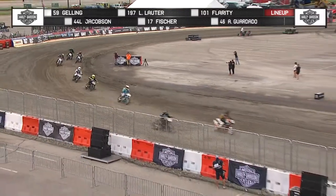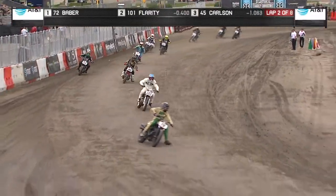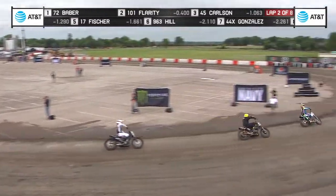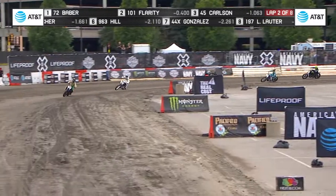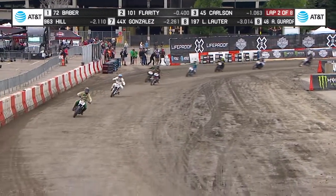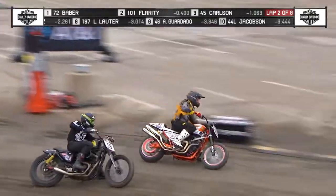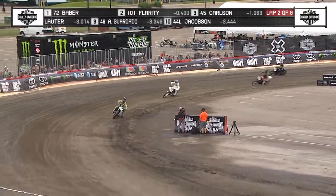Here comes the 59 charging up through the field up to the 4th spot. Now he looks at the high line all the way around the outside. It's Vince Gelling. Remember, he won the heat race. He's stuck back in 4th right now. Well, being stuck in 4th is better than being 6th or worse, because we talked about it. You have to be in the top 5 to transfer on, and you can see how much more aggressive it has gotten from the heat races to the semis.